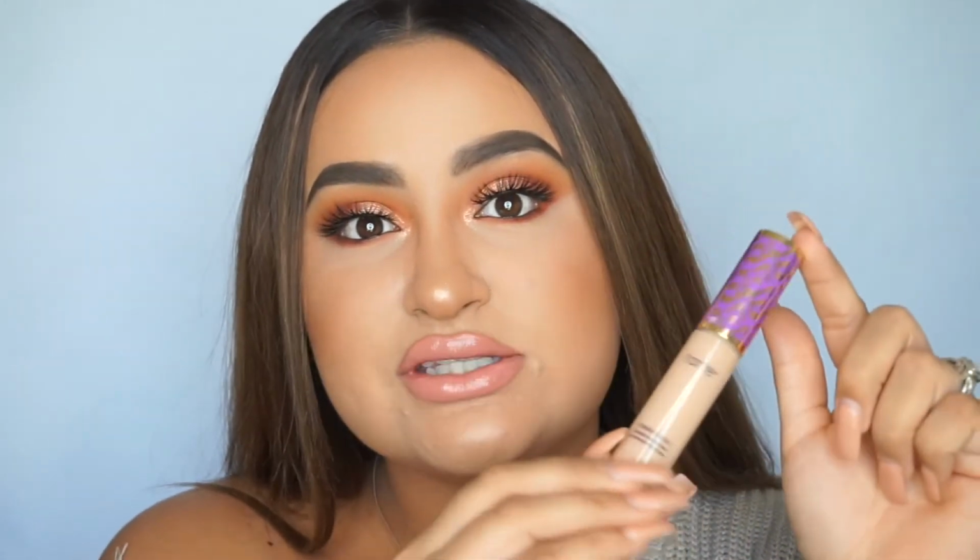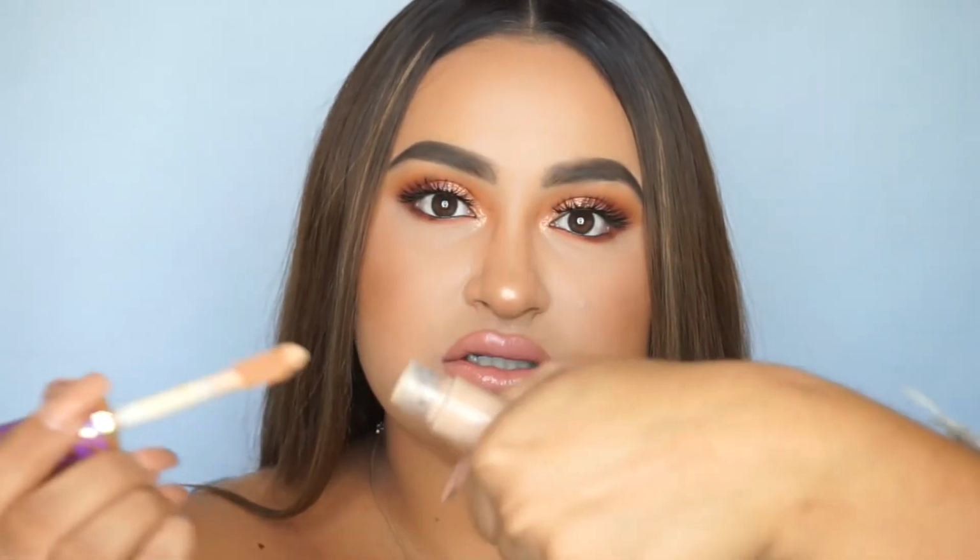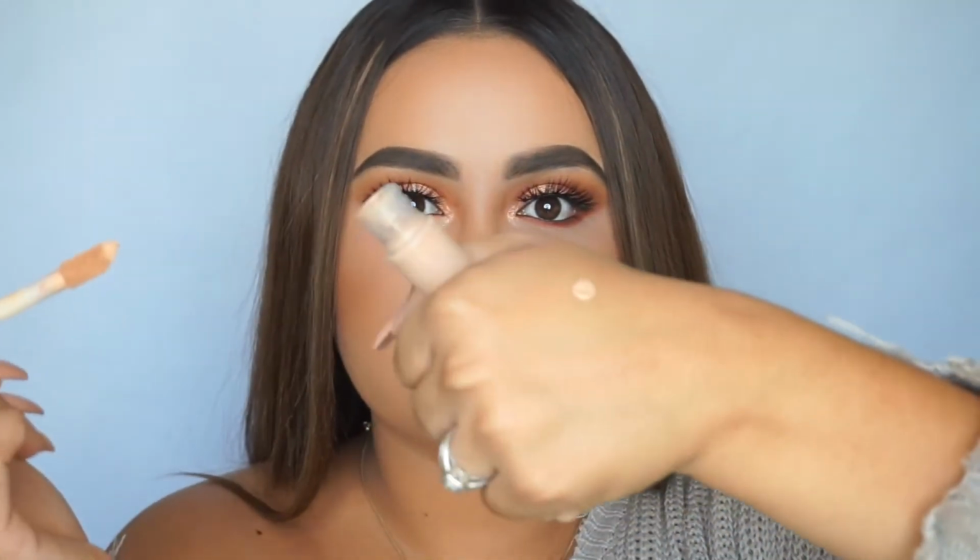Now that I have my eyebrows filled in, what I like to do is go in with concealer. This is the Tarte Tape Shape. I put a little dot on the back of my hand, and I just use a little bit of product with that. And what we're gonna do is we're going to carve these eyebrows out.